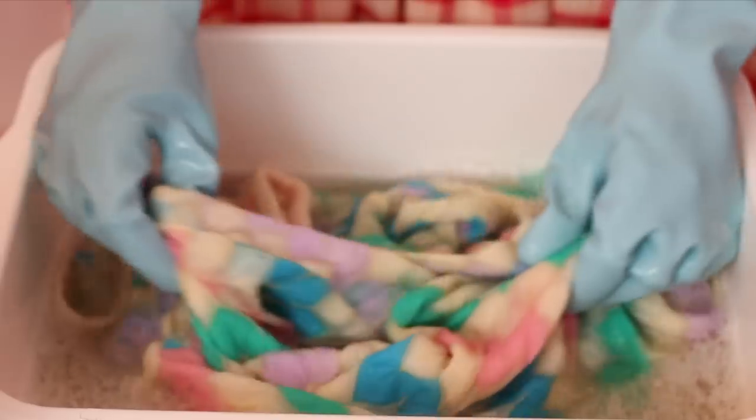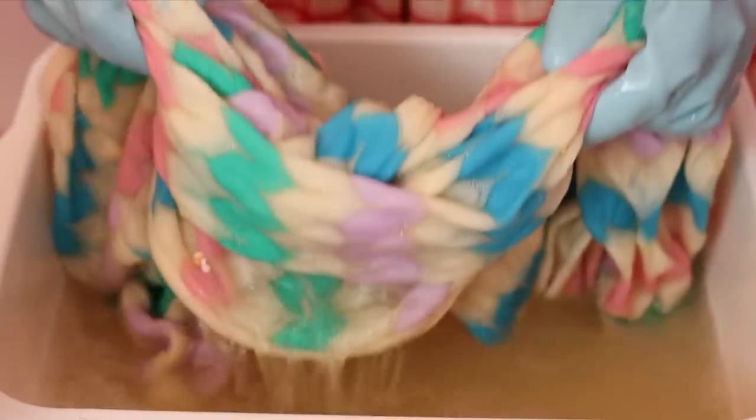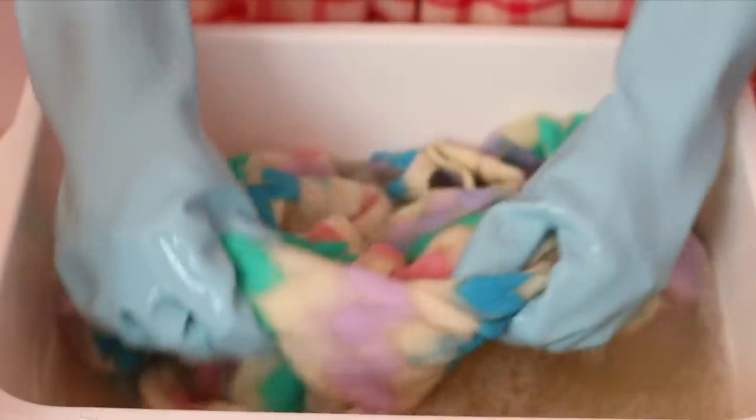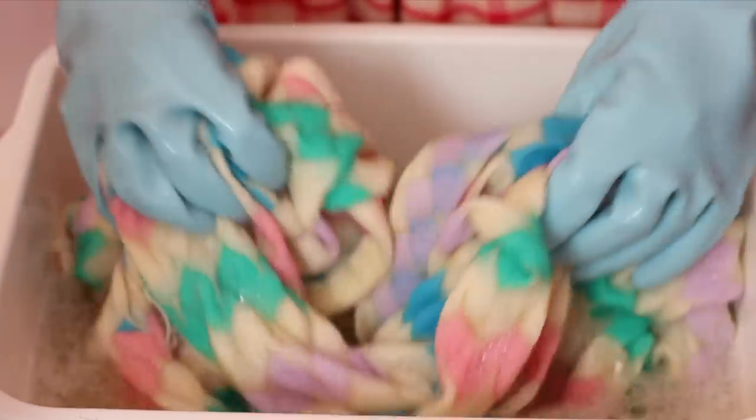So, I'm not gonna work this too much more. It's pretty saturated. The next step is to just leave it for a little bit. I usually would leave it for just 15 to 20 minutes. It doesn't take very much time. Of course, if it's a piece of clothing you have not washed before, just check back on it every couple minutes, see how it's doing.